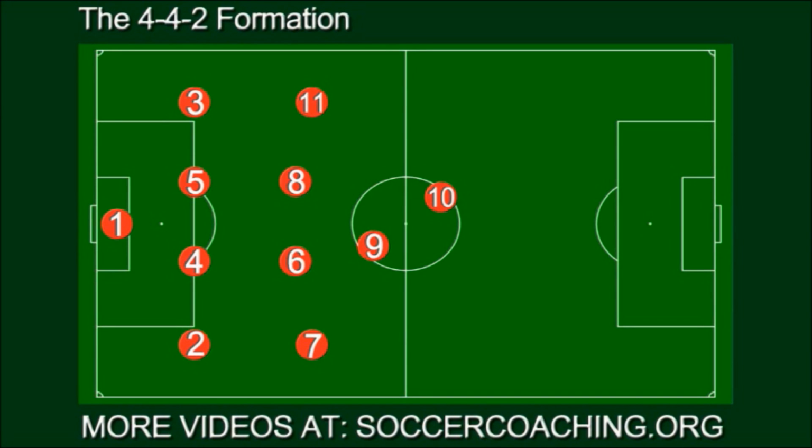But the front two do not have to be a big man and another striker. The other way you can play a staggered front is to have one player who is your playmaker, who plays right behind the hole, or the area behind the first striker. He uses his creative skills to set up the players around him, most likely a strike partner in front.